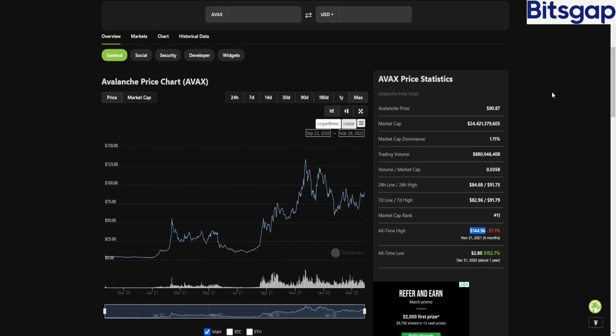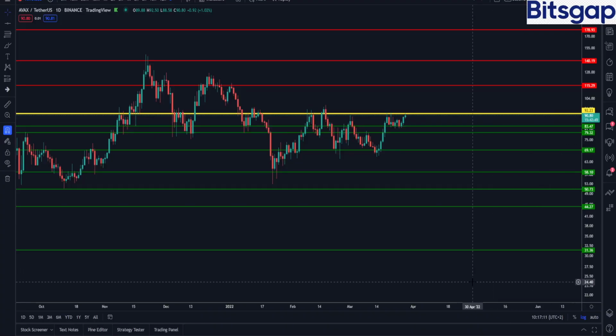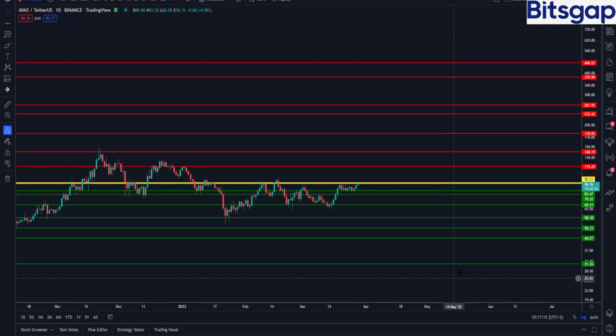But let's get to those key levels and see where Avalanche might go. Looking at our sell opportunities or take profit opportunities, we got a high point of $460.23, $379.99, $261.93, $232.42, $178.93, $140.19. This level has been reached in November, and $115.29.